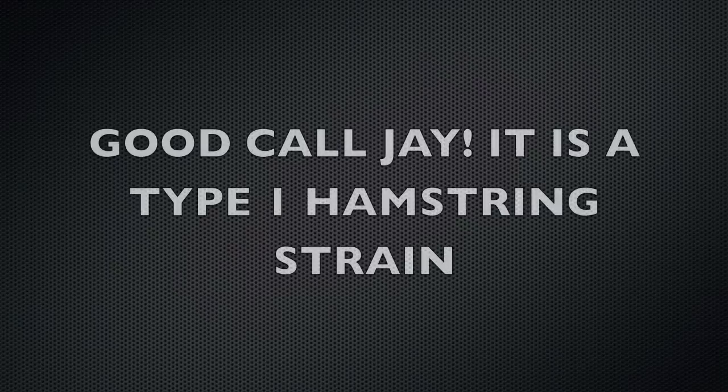Painful. Heard the pop up here, John. Yeah, it looked like a possible hamstring injury. Hamstring injury? Look, maybe a type 1?